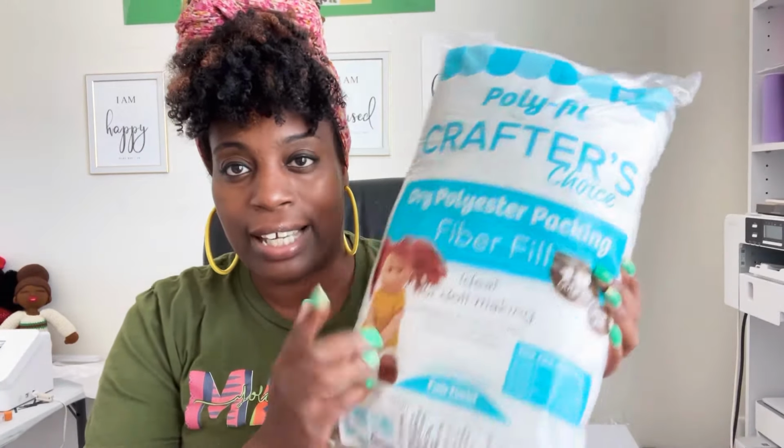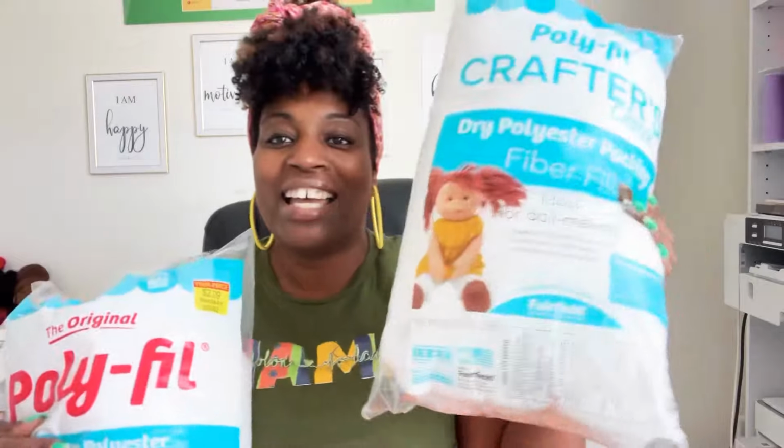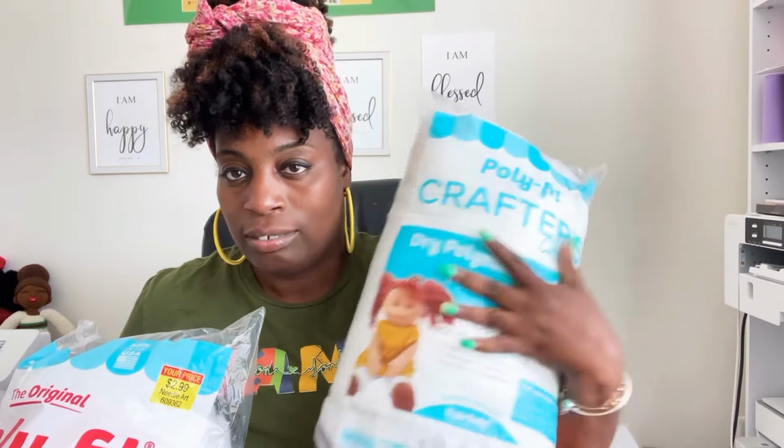Online, I saw that they offer this Polyfill Crafter's Choice dry polyester. This one. And it was ideal for doll making. And I was like, wait, what is this ideal for? Like, what is this for if this is ideal for doll making? But it says that it's a coarse, dry fiber that stays in place, easy to pack in tight spaces, washable and hypoallergenic. Again, what caught my attention is the ideal for doll making, because I'm just like, well, what is this?